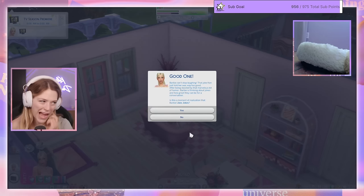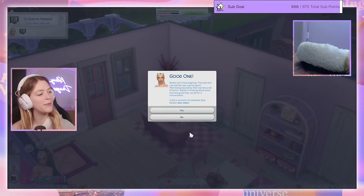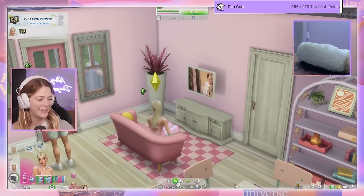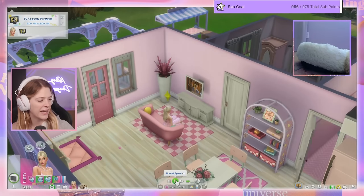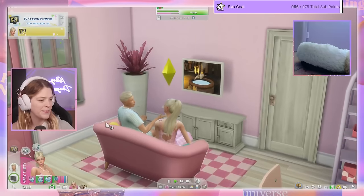Barbie can't stop laughing. That joke Ken just told her was way too good. After being dazzled by that marvelous bit of humor, Barbie is thinking about jokes and how they can be for a conversation. Go off, Barbie. Love that. Ken doing push-ups in the background while Barbie watches TV is everything. She's like, I gotta watch the TV season premiere. Ken uses the bathroom. Yay!